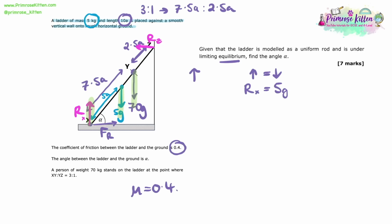Let's first resolve the up and down forces. As you can see here, I've highlighted in green all of those up and down forces. Here, let's say that the upward forces, so in this case Rx, are equal to the sum of the downwards forces. In this case, that is 5g plus 70g. Using that fact, we can see then that Rx, that reaction force at X, is equal to 75g.